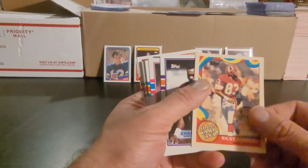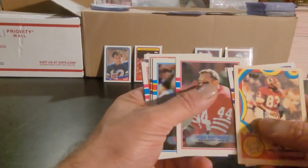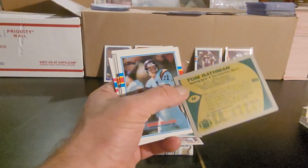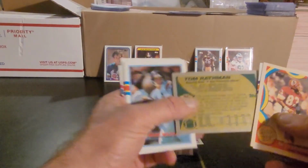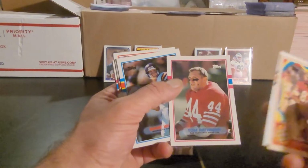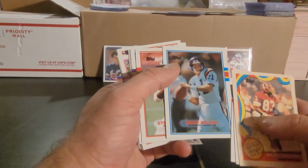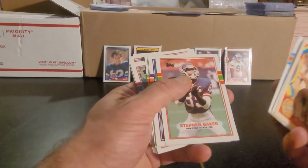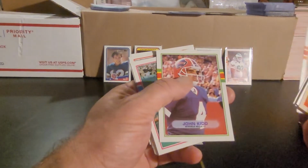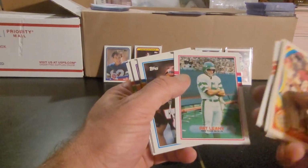Got Ricky Sanders, 1,000-yard club card. Charles Mann. Tom Rathman. Yep. I also like the backs of these cards. I mean, it's crisp, clear. Some of the color combinations as far as the names. Maybe with my eyes I just can't see them, but got Wade Wilson, Stephen Baker, David Grant, Anthony Carter, John Kidd, Pat Leahy, New York Jets there.